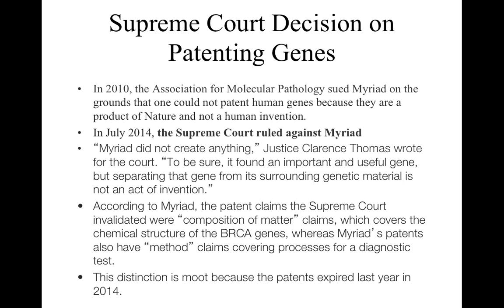The exorbitant price markup led a medical group, the Association of Molecular Pathology, to sue Myriad on the grounds that human genes could not be patented because they belong to all of us. In July of last year, the Supreme Court ruled against Myriad, stating that Myriad did not create anything. They found an important and useful gene, but the diagnostic was just reproducing what was already in the person's DNA.